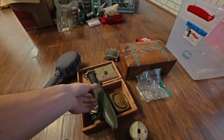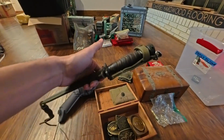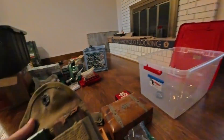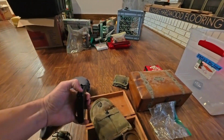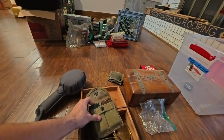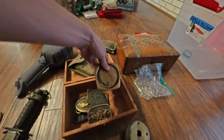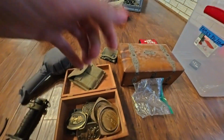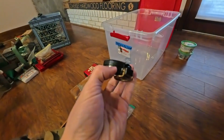Some of the more cooler things. This is a genuine World War II M1 bayonet. I have to look these up, but these I believe are World War II issued magazines to something. I'm not 100% sure, but I'll figure that one out. Do a little more research on those. Bunch of belt buckles. Old brass belt buckles. We have an old Army standard issue compass.